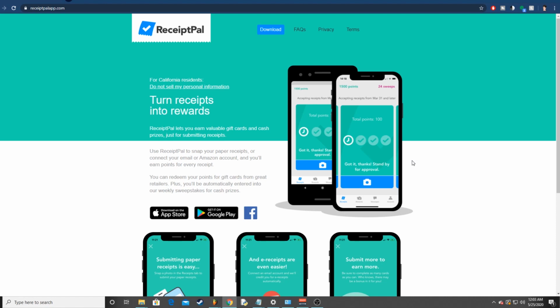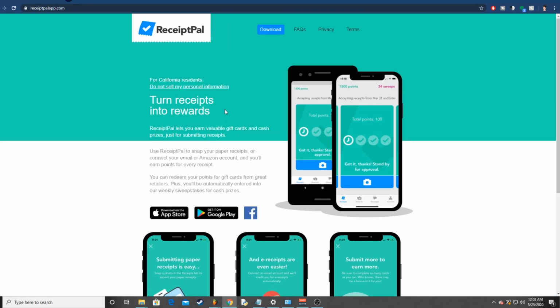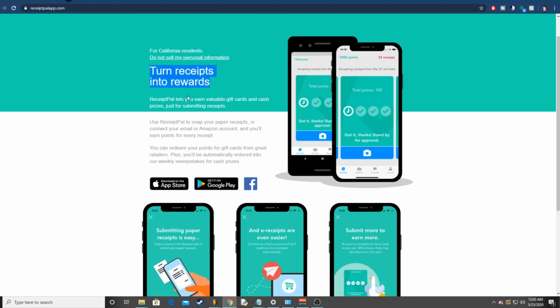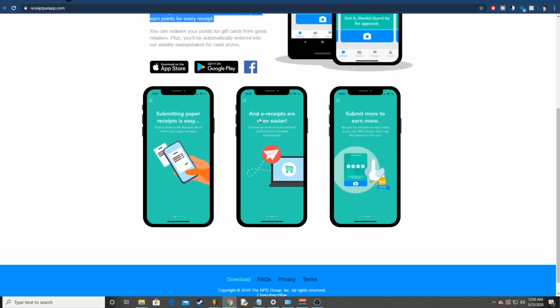In this video, we are going to be reviewing Receiptpal. Now, this is an app on iOS and on Android, so that is on the App Store and Google Play Store, that supposedly will give you points to spend on gift cards and cash prizes simply by submitting your receipts, okay? Now, you can read on the website right here, turn receipts into rewards. Receiptpal lets you earn valuable gift cards and cash prizes just for submitting receipts. Use Receiptpal to snap your paper receipts or connect your email or Amazon account, and you'll earn points for every receipt. You could redeem your points for gift cards from great retailers. Plus, you'll be automatically entered into our weekly sweepstakes for cash prizes.